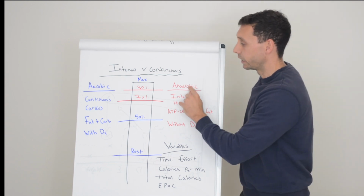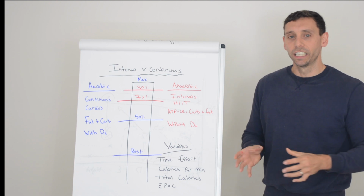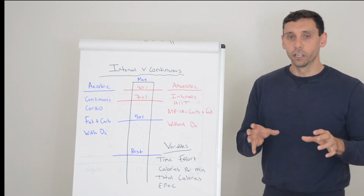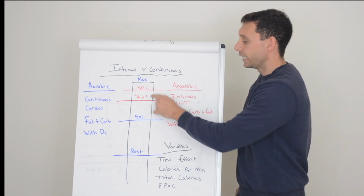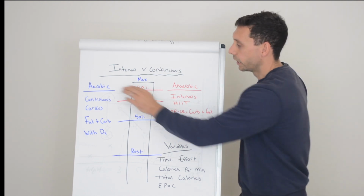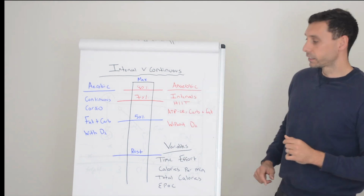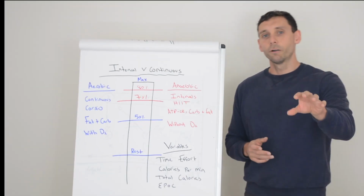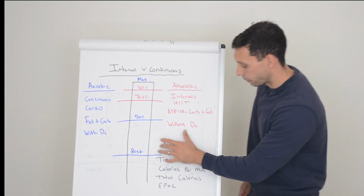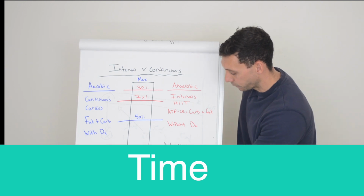You're doing a combination of anaerobic and aerobic work just because you cannot sustain that anaerobic zone for very long. So actually what we think of as conventional HIIT is probably more like high intensity aerobic work with some anaerobic thrown in for the mix, okay? So suddenly the lines start to become blurred. Then to help further confuse things, we have other variables that we can look at. So this is things like the time of exercise.